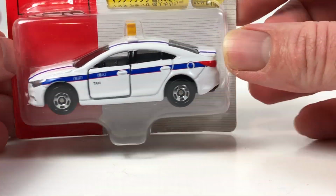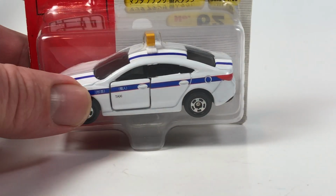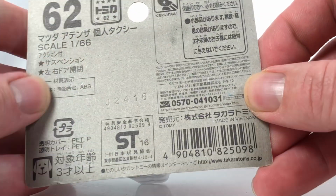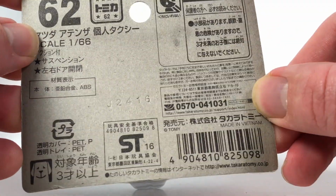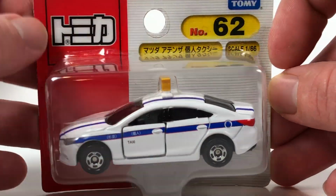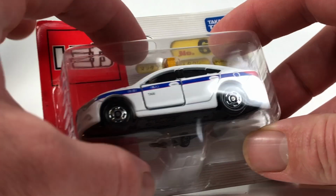So this is pretty neat. We got a Mazda. And this is a Tomica, basic Tomica, number 62 on a card. I don't know much about this piece. This piece definitely was never available in the U.S., as far as I know. And it's pretty cool. It's a little taxi. That's awesome. That's really cool. We'll have to free the piece on that one at a future date.